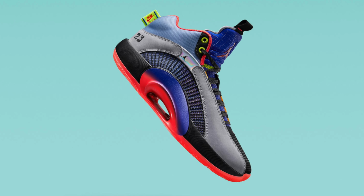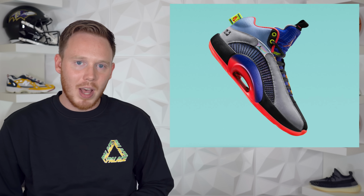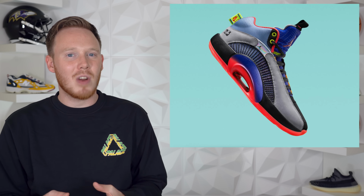And then rounding off today's sit or sell, we've got the Air Jordan 35 Center of Gravity. This is obviously the latest flagship Air Jordan silhouette, and because of that, a lot of people are interested to try out the new technology.